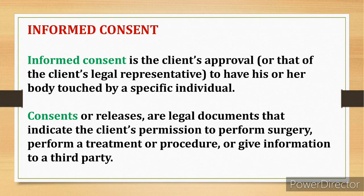Informed consent is the client's approval, or that of the client's legal representative, to have his or her body touched by a specific individual. Consents, or releases, are legal documents that indicate the client's permission to perform surgery, perform a treatment or procedure, or give information to a third party.